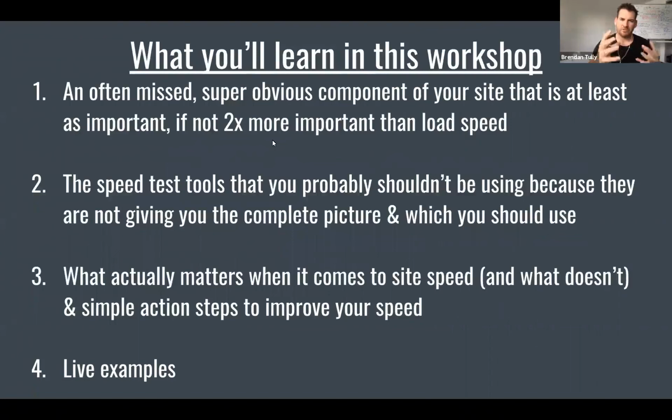and I'm going to give you some simple action steps that you can probably do a lot of yourself, or if you have a developer or access to tech resources, they should be able to do quite easily and get you some improvement in speed, or a very big improvement in speed in some cases.